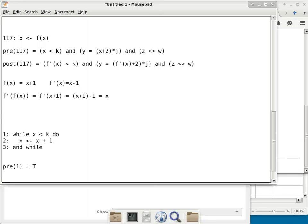So we have x gets x plus 1, which is representing line 2 in this case. This condition here is kind of a line 1. The condition is x is less than k. This is the true branch. This is the false branch. This line here is kind of a line 3, okay, because we have to talk about what is a post 3. Are we doing okay so far with the picture corresponding to the pseudocode?